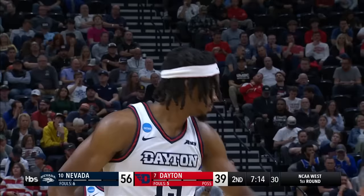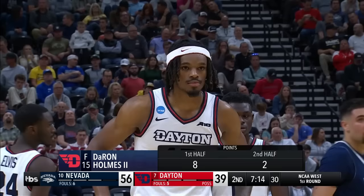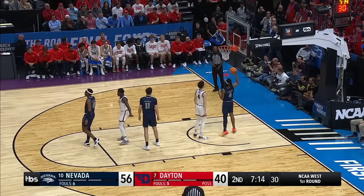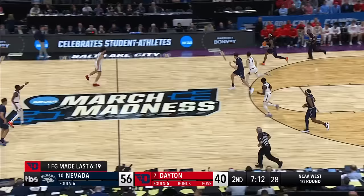And it's been tough sledding for Holmes, just simply because of the defensive attention that he's been getting. They're fronting him. They're bringing a weak side defender over. And then when he finally does catch the ball, they're bringing double immediately. Got the second. And on the flip side, that's excellent defense by Nevada. Like, a guy averages 20 points a game, you're not supposed to let him play one. Right.